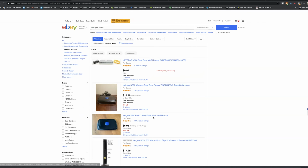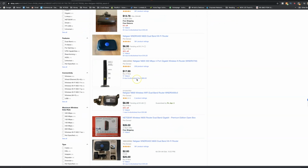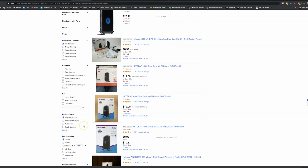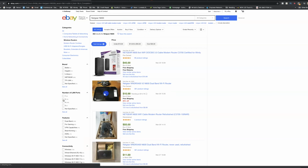Some of the prices are, you'll have one for $9.99, one for $13, one for $6, one for $17. They'll have a bunch of different prices, but what I like to look at is what actually has sold. So if you go down here on the left hand side, you'll see show only. I always click on sold and completed items. This is what the actual item sold for, and it gives you the date.